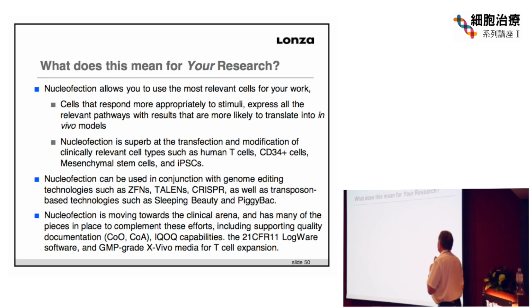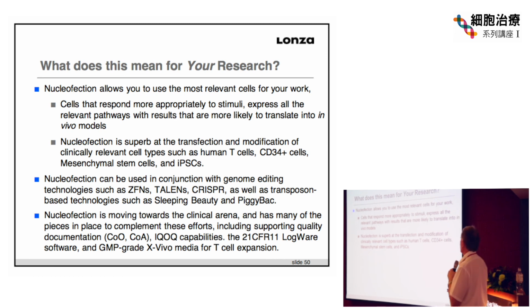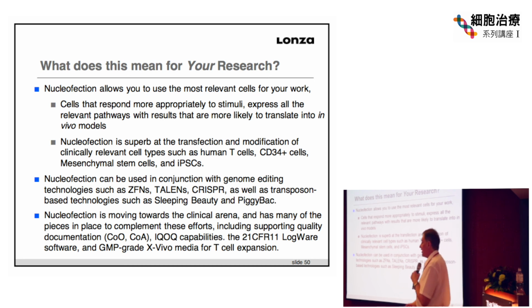So just to finish things up, what does this mean for your research? Nucleofection allows you to use the most relevant cells in your work, cells that respond more appropriately to stimuli because they express the right receptors and the right pathways. And these results are then more likely to translate into in vivo situations. Nucleofection is superb with the transfection and modification of all these clinically relevant cell types, such as human T cells, CD34 plus cells, mesenchymal stem cells, iPSCs, and now with the LV, we can also do clinically relevant cell numbers as well. Nucleofection can be used in conjunction with all the genome editing technologies, zinc fingers, TALENs, CRISPRs, Sleeping Beauty, PiggyBac, very effectively, very easily.